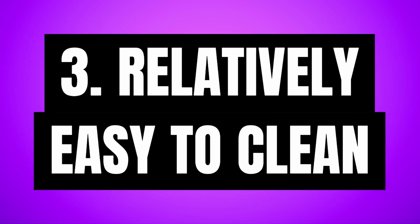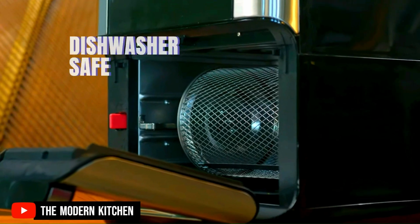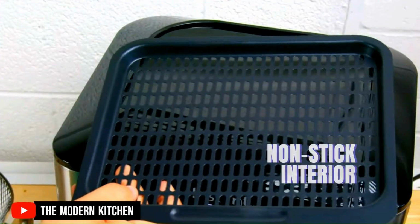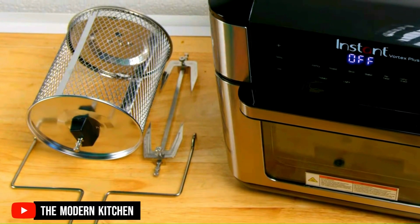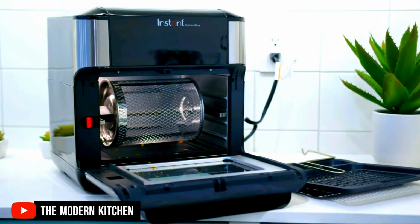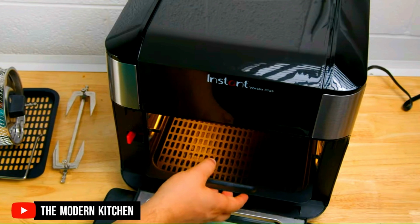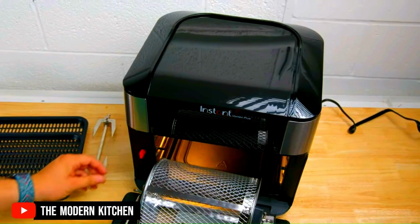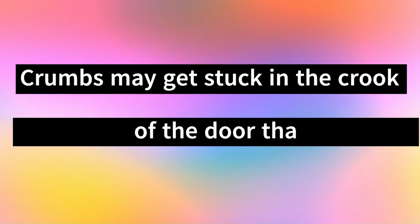Relatively easy to clean. It's relatively easy to clean this air fryer mainly because its parts are dishwasher safe and it has a non-stick interior, according to customers. Another feature that makes cleaning easier is the removable drip tray on the bottom. However, they point out that even though the main unit and the removable trays are easy to clean, the rotating basket takes more time and you might also have to take the door off and clean it after each use.